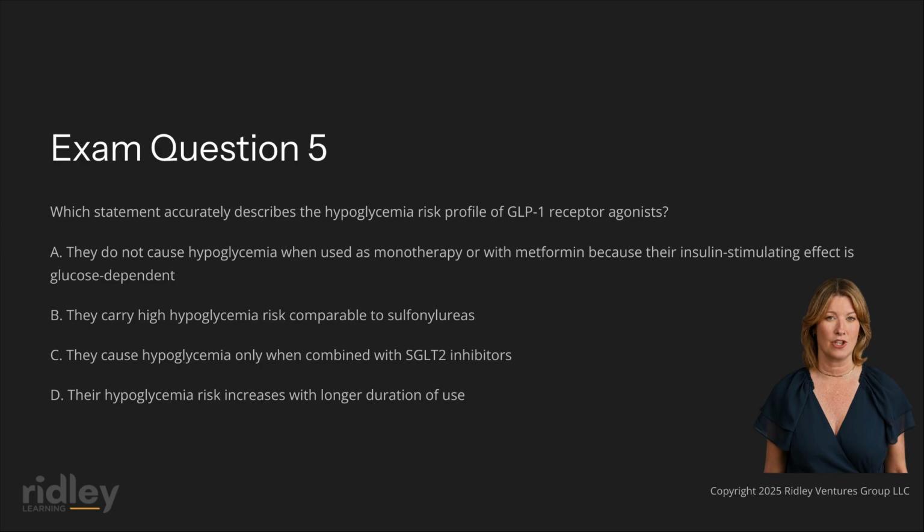stimulates insulin secretion. The critical feature of this mechanism is that insulin stimulation occurs only when blood glucose is elevated. As glucose levels decline toward normal, the insulin-stimulating effect diminishes accordingly. This glucose-dependent action means that GLP-1 receptor agonists do not drive blood glucose below physiological levels when used alone or combined with metformin, which also has a low hypoglycemia risk.